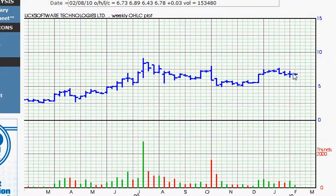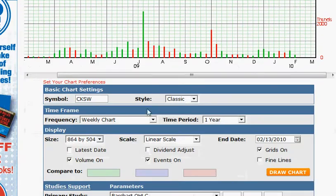But if you wanted to be safe and wait for a breakout, you could buy it above $8 a share, and then put your stop down here below this low, which is 6.29. But this stock is basically going to break out here soon and head higher. There's never any guarantees, but it sure looks like it's going to.